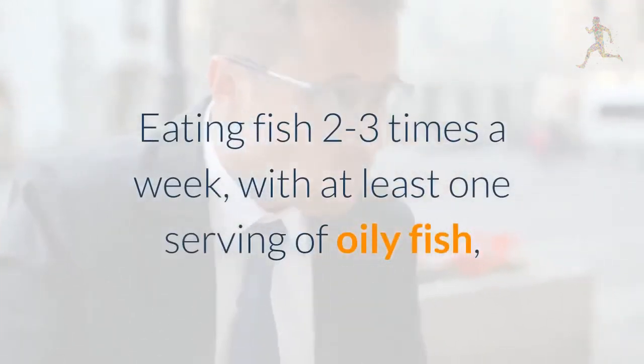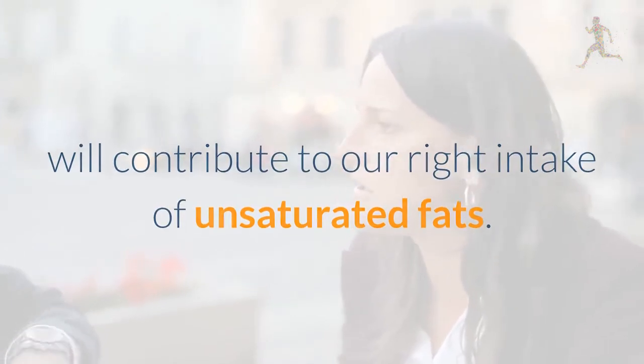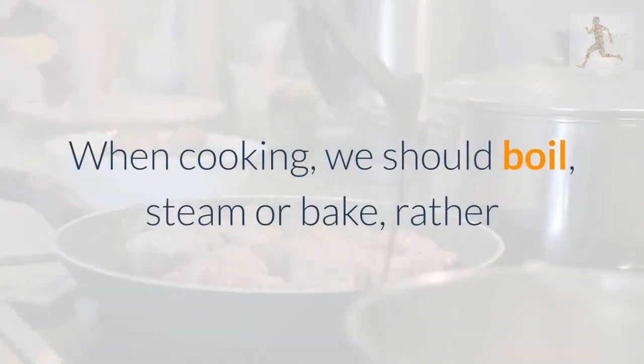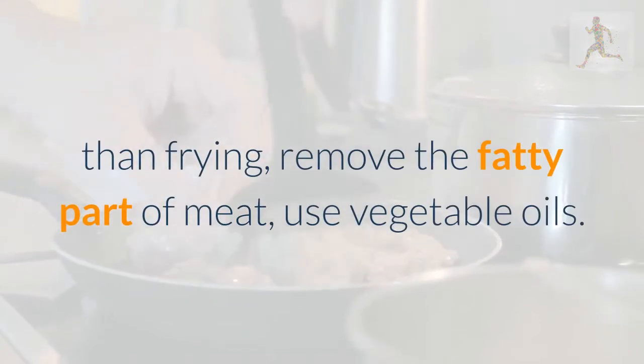Eating fish 2 to 3 times a week, with at least one serving of oily fish, will contribute to our right intake of unsaturated fats. When cooking, we should boil, steam or bake, rather than frying. Remove the fatty part of meat, use vegetable oils.